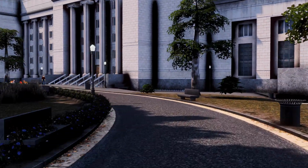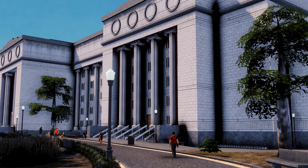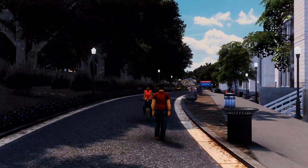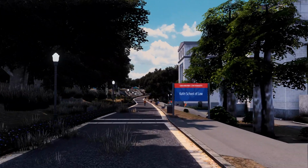It's like a cool walkway rolling down, and look at these assets. These assets, again, are in game. So if you play this game, you can do this too. It literally looks so good. These are not mods. I love it. And then the Kalen School of Law. Gotta love it.